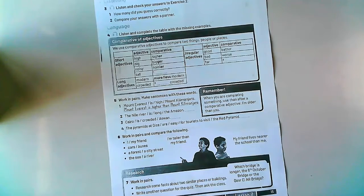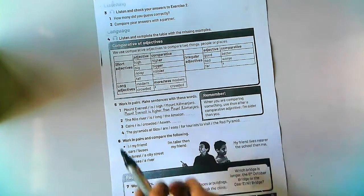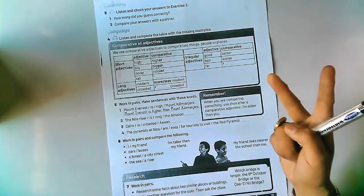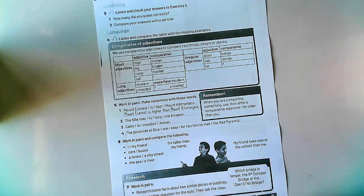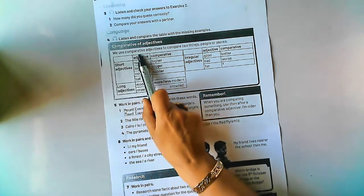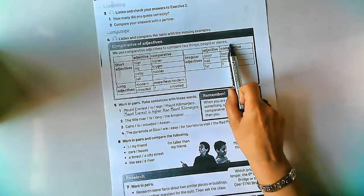Of course, we know the comparative. We said before that comparative means that we are comparing between two things, okay? Two people, two places maybe, okay? Here it is. We use comparative, the adjectives, to compare two things, people, or places.